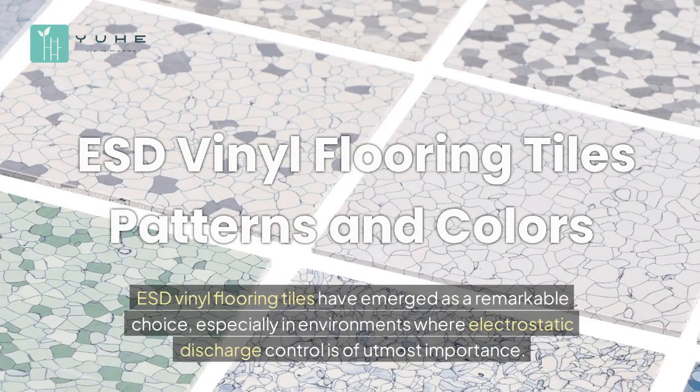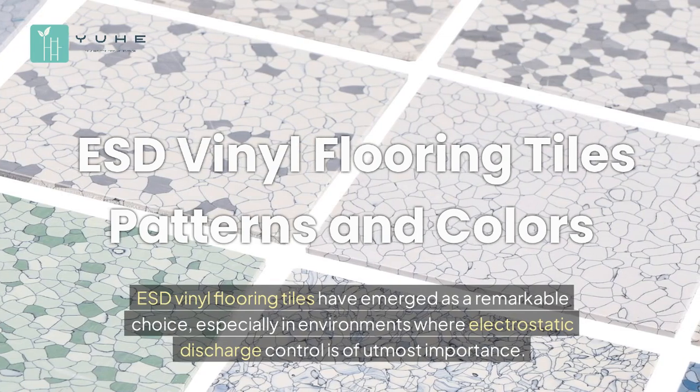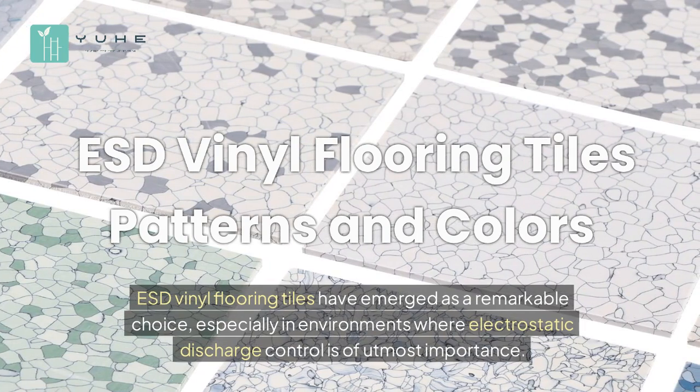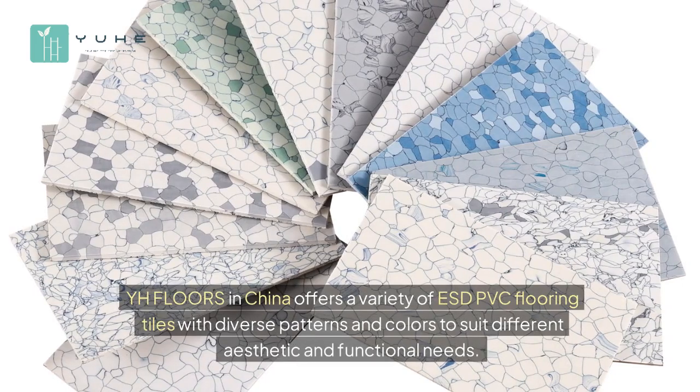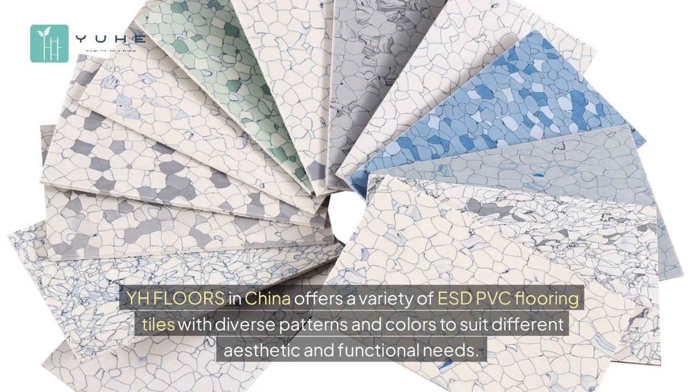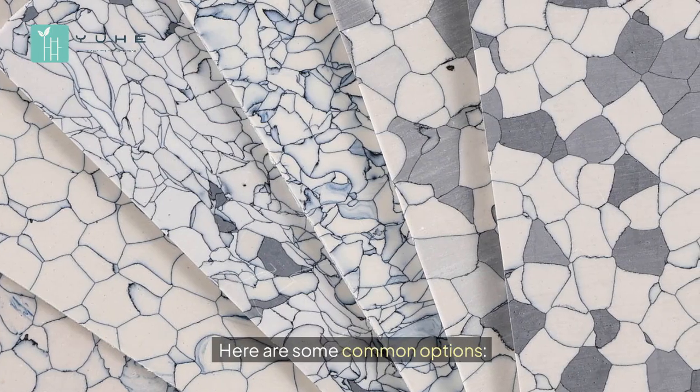ESD vinyl flooring tiles have emerged as a remarkable choice, especially in environments where electrostatic discharge control is of utmost importance. Y.H.F Floors in China offers a variety of ESD PVC flooring tiles with diverse patterns and colors to suit different aesthetic and functional needs. Here are some common options.